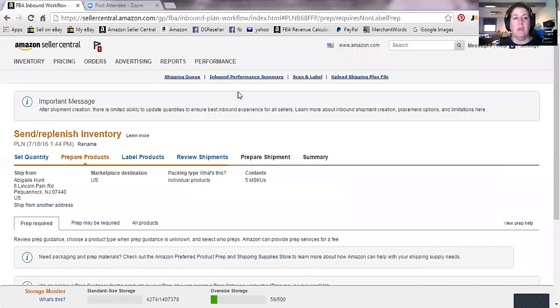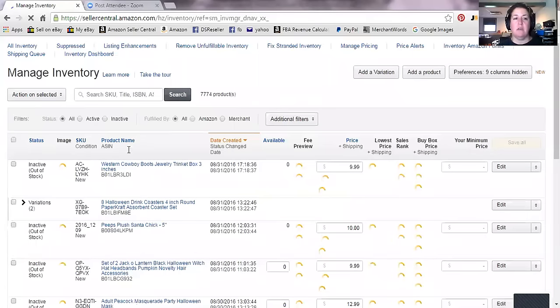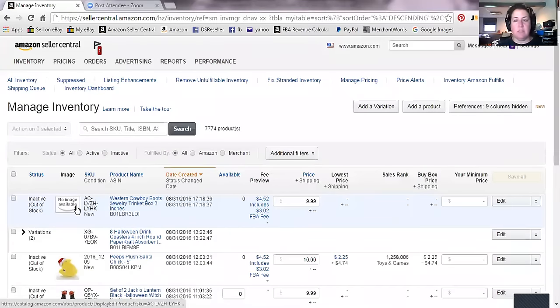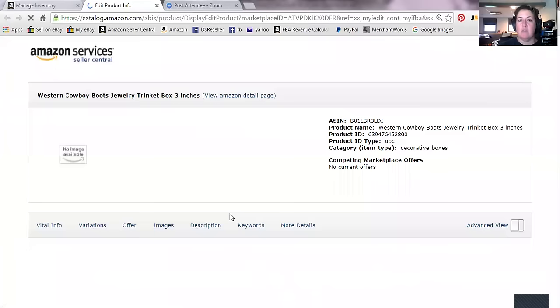Now, if you immediately go back to your inventory, and then I'll stop and take questions because I know I kind of buzzed through that, the trinket box will show up. The image doesn't always show up. It takes maybe 15 minutes or so. If I realized I put the wrong image in, I forgot to do something, if you click edit, it brings you right back to where you were. So if you just click edit, you can make any changes right away.